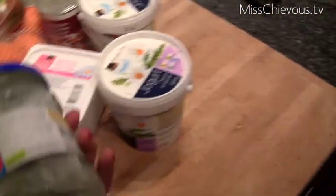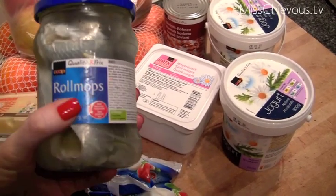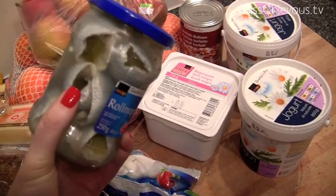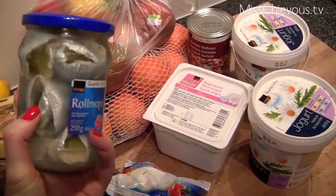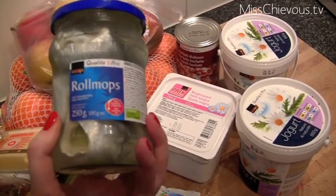And this is another kind of snacky snack thing. This is rollmops, and I don't know if you can get this in North America. You might find it at European stores. This is something kind of strange, but I like it. It's basically pickled herring, wrapped up with a cucumber inside, and this actually contains 0 carbohydrates. So I looked it up.